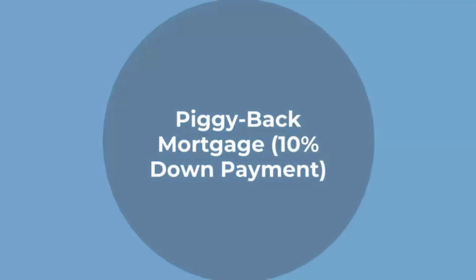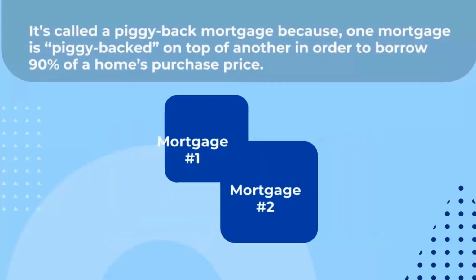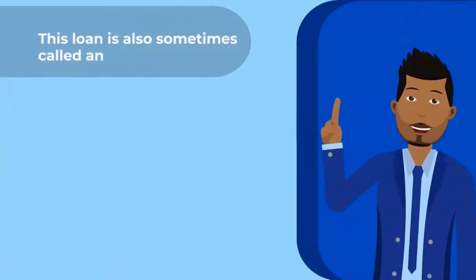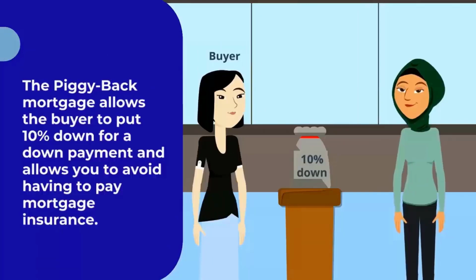Finally, let's look at what is called a piggyback mortgage. The piggyback mortgage is not really a mortgage at all. In fact, it's really two separate mortgages. It's called a piggyback mortgage because one mortgage is piggybacked on top of another in order to borrow 90% of a home's purchase price. This loan is also sometimes called an 80-10-10 mortgage. The piggyback mortgage allows the buyer to put 10% down for a down payment. This allows you to avoid having to pay mortgage insurance.